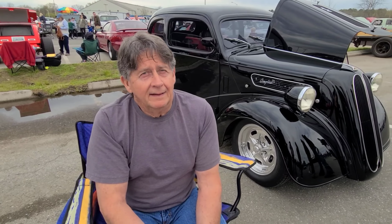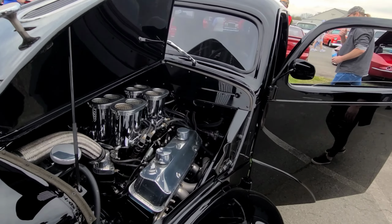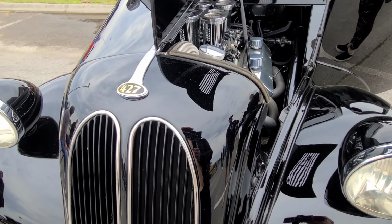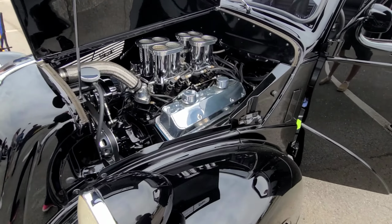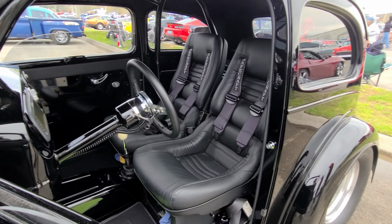Hi, what's your name? Greg Davis. Greg Davis, and what kind of car do you have? It's a '53 English Ford. English? Mm-hmm. Thank you. Oh yeah, it's got the racing seats in it.